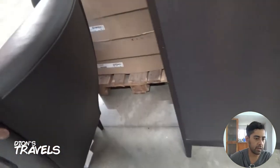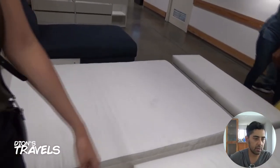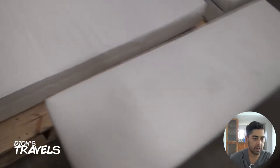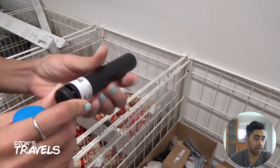It's like the Morpheus chair. I don't think there was a price on it. And they got mattresses with stains on them, which are a bit expensive. I don't know about you, but it looks like someone stepped on it. How can they sell a mattress with shoe stains on it?